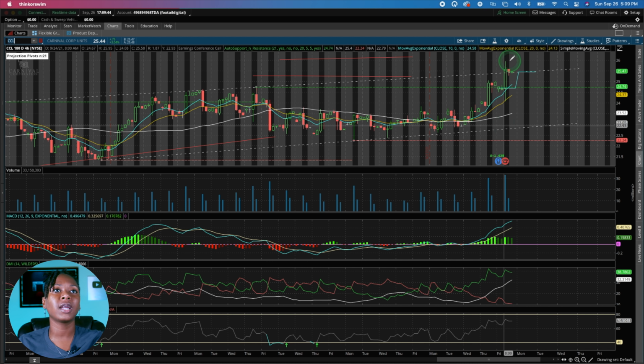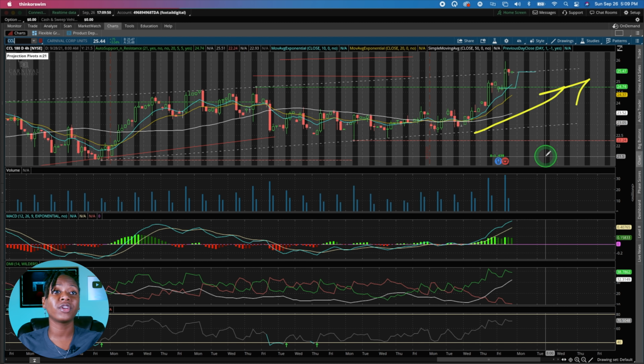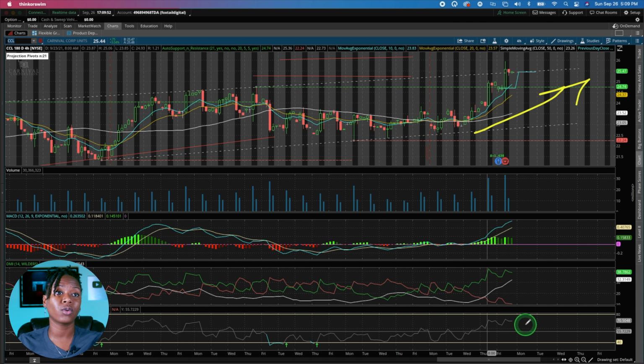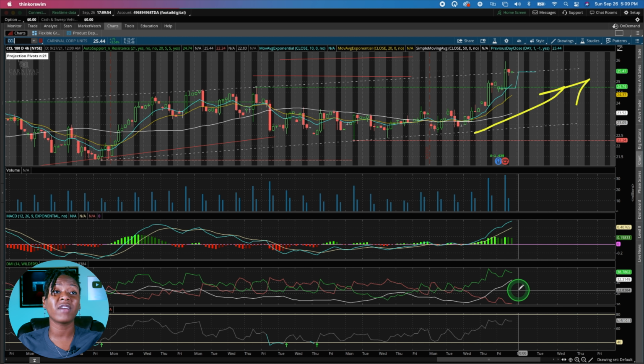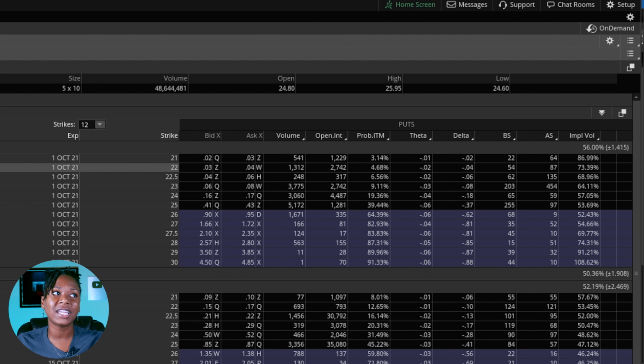And so for this one, I'm actually going to be pretty bullish, and just anticipate it continuing on this upward trend with the good news from the company. And then you'll see with the indicators, we do have a healthy uptrend. Now let's go to the options. The implied volatility is not too bad.